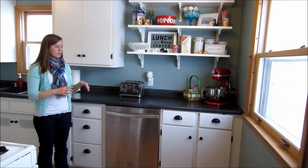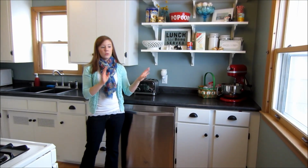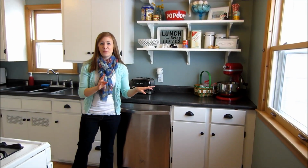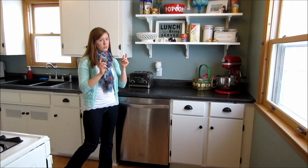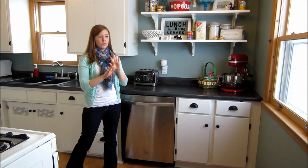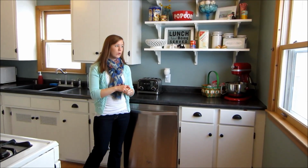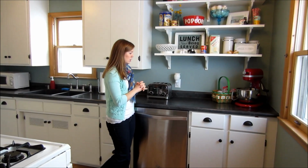So the kitchen was the first project we tackled. There were 2 layers of really cool yet really ugly wallpaper in here that we tore up. We have plaster walls in the whole house, so it was kind of a nightmare trying to get them back to be smooth after we ripped off all the wallpaper because it left tons of holes. But we did it, we managed.